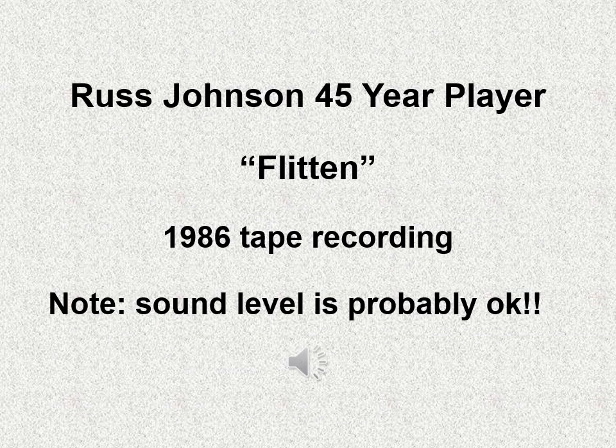So I'm going to splice in here a meeting I had with Russ. He was visiting relatives in Brea, California. It was a noisy area. I had a little tape recorder that I was trying to get this down. When I listened to this just a second ago, the sound was very low. I tried to push it up a little bit. It's his own creation called Flitten, and from that 1986 tape, using Audacity to try and enhance it as best I can. So you might have to raise your volume on this a little bit. It also includes my 1986 introduction to it.